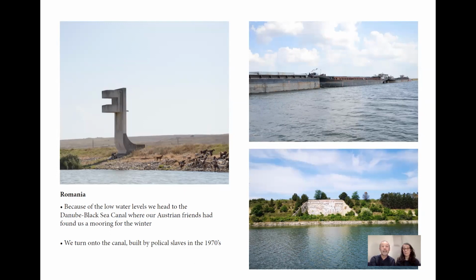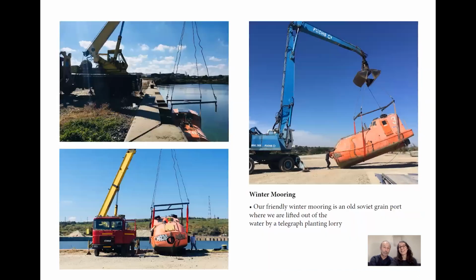Yeah. It was dug by slaves in the 1970s, political slaves. And we ended up in this friendly place. So our host was super friendly. He had actually run an old Soviet grain port. And he got his mates to lift us out using a telegraph planting truck, lifted the boat out. But then that wasn't capable of driving us across the port to where he wanted us to be.